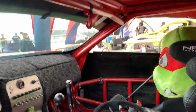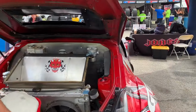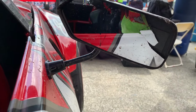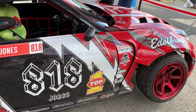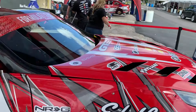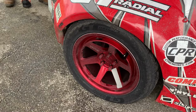Oh, and by the way, that mirror over there went down. Let's go check it out. I think one of the rain laps yesterday didn't make it through so well. So finally, gotta buy some new mirrors, and I just got these things to stop being stupid. But yeah, we're a bit dirty. I think the tire's flat. I don't know.